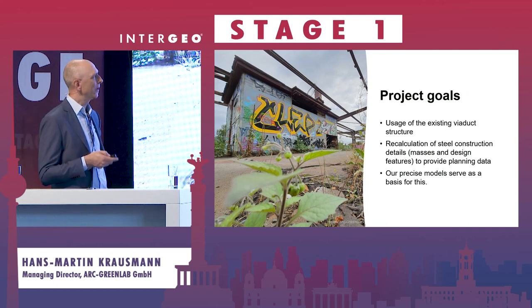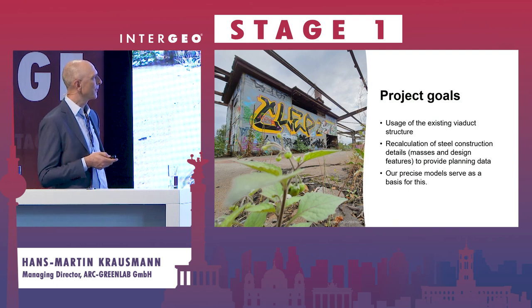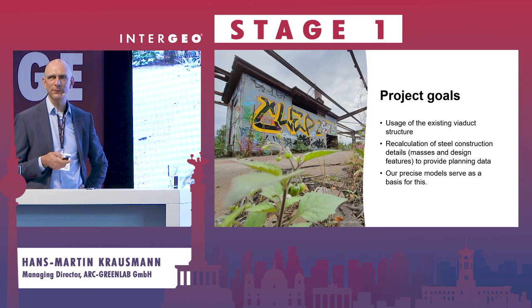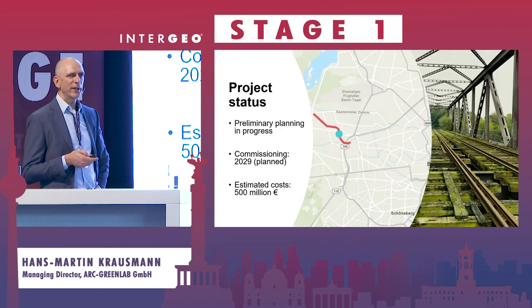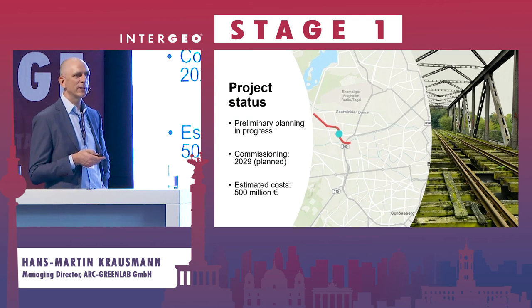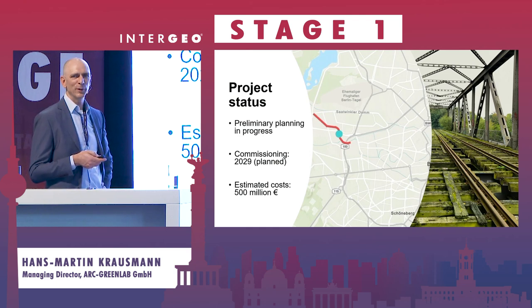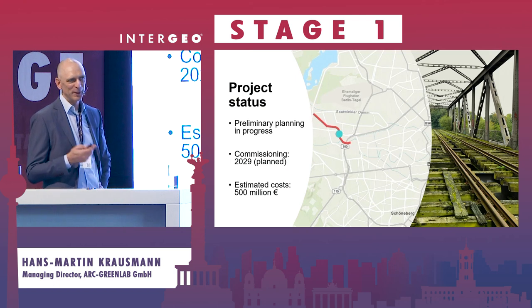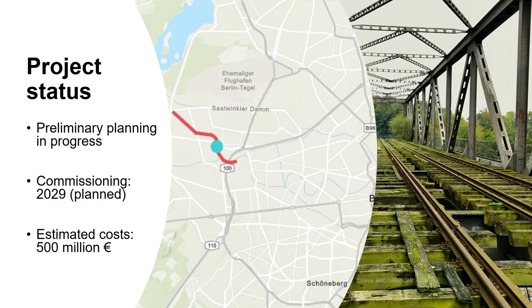And the project goals are the usage of the existing viaduct structure, and we have to provide a base for the recalculation, what needs to be done in steel construction, masses, design features, and to provide the planning data for the refurbishing process, and our precise model serves as a base for that planning process. Right now, we are in the stage of preliminary planning, and the commissioning is planned in 2029. Estimated cost about 500 million euros. Let's talk about that in a couple of years, if we are still talking about 500 million. We will see, I can't tell you. My guess is it might go up a bit.